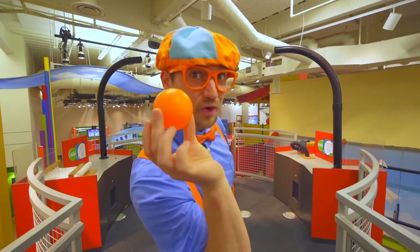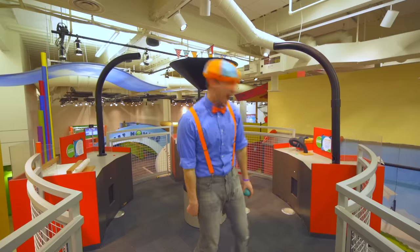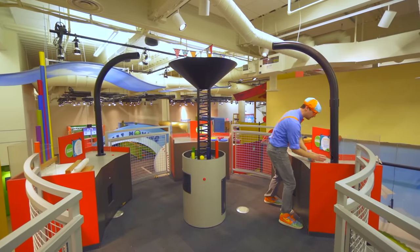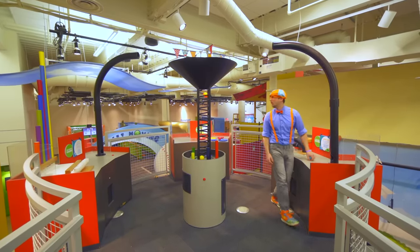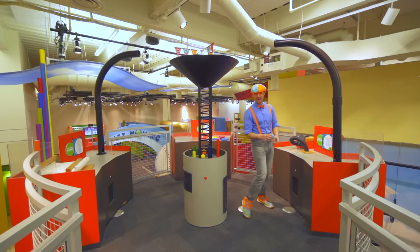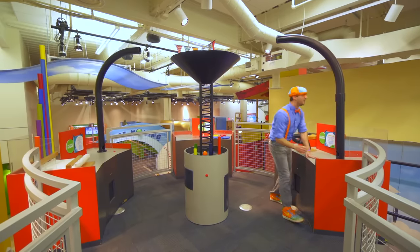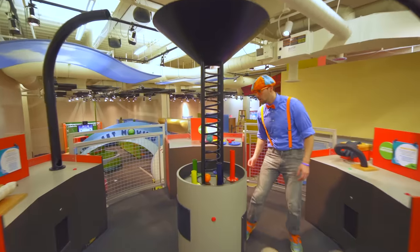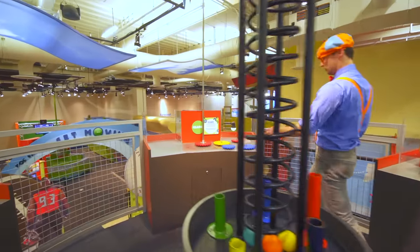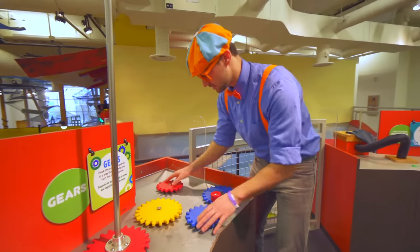Ooh, orange ball, blue ball. Whoa, blue ball. Whoa, did you see that? What's this over here? Looks like a bunch of gears, and they spin.